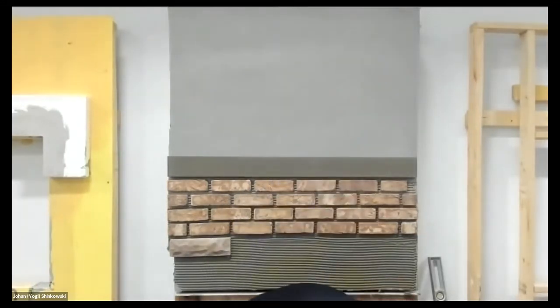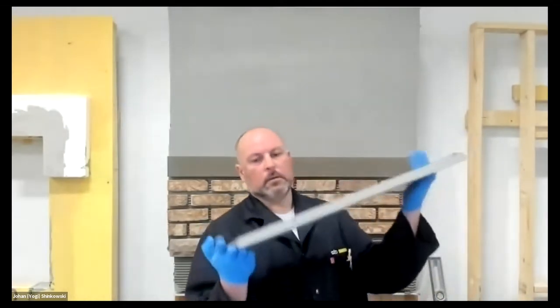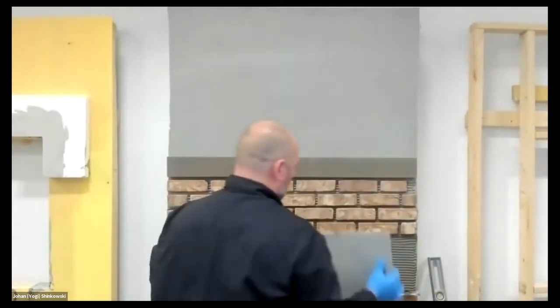We can't see the table, Yogi. Are you getting 100% coverage on the back of that stone? I am getting 100%. I can't lift this one and butter the back of it at the same time because it is relatively heavy. So this guy is going to go on the wall now.